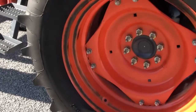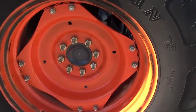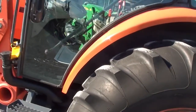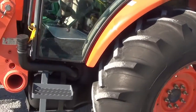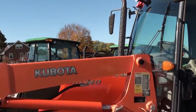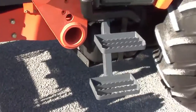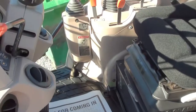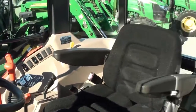You do have some paint coming off the wheels or the rims on this side. The fender on this side is also faded a bit more than the other side, so it likely was in a shed where sun hit the one side more than the other. But overall, again, a nice clean tractor. These two-wheel drive pre-emission cab tractors are kind of hard to find out in the marketplace. And again, this one has just under 1900 hours.